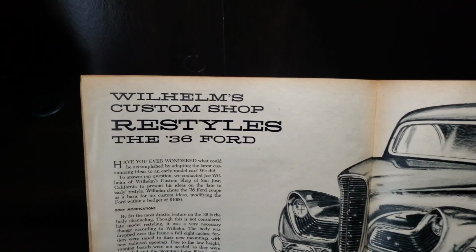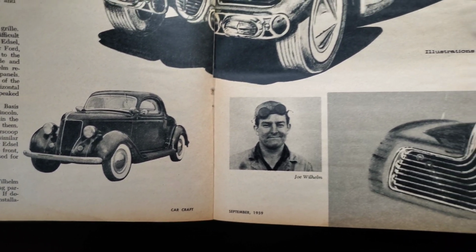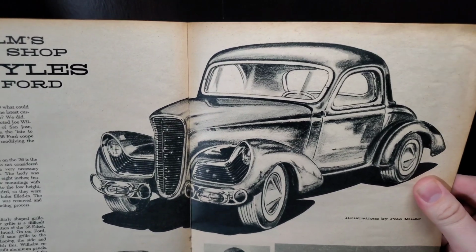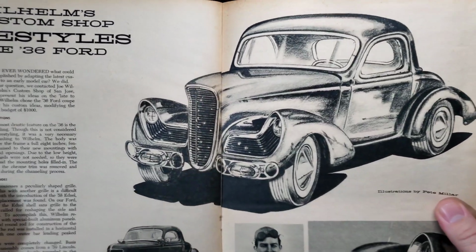And get a little restyling from Wilhelm's Custom Shop, restyling the '36 Ford. That's what we're starting off with from Joe Wilhelm. And there's the illustration by Pete Miller. That is definitely a funky looking front end. I think if it didn't have the Nerf bars, it'd be alright.